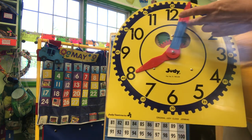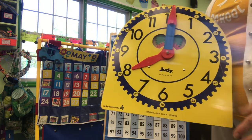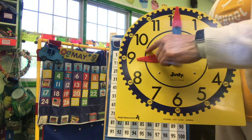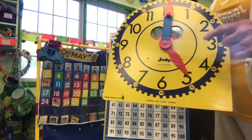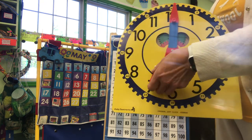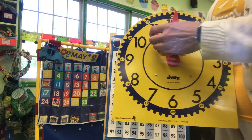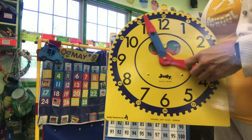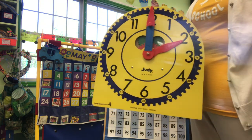So when this big hand is on the 12, that's the beginning of any hour. We can pick any hour on the clock. 9 o'clock, move that little hand. Now it's 5 o'clock, move that little hand. Ooh, it's stuck. Now it's 11 o'clock, move that little hand. Now it's 2 o'clock, easy breezy.